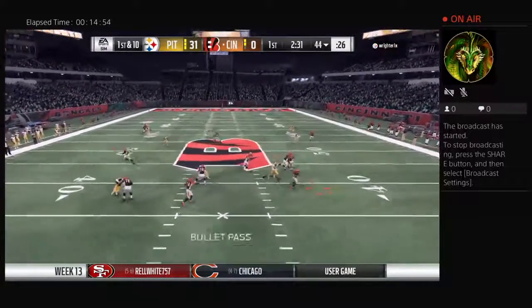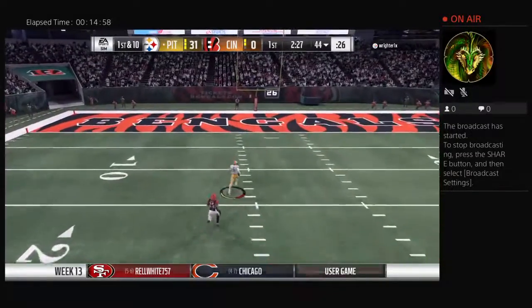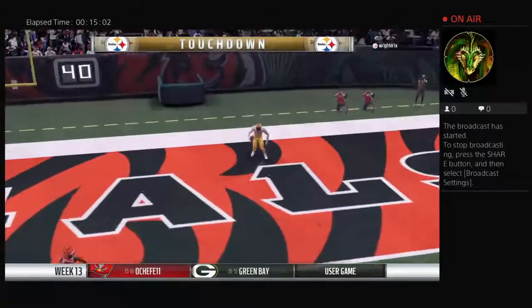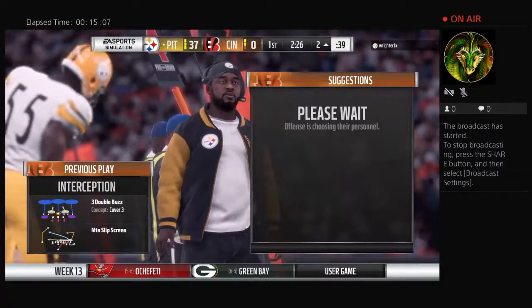Now Dalton with a 1st and 10. And now here is another interception, picked off by Ryan Shazier, and he brings this one back. It's a pick six for a Steeler touchdown.